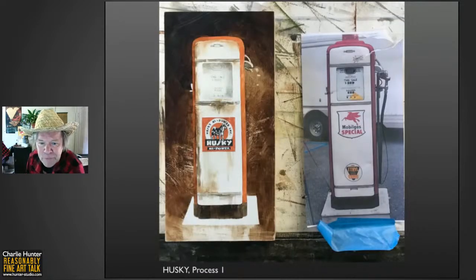This on the left, we're getting into it now, ladies and gentlemen. This is a new 6x12 that I am working on. It is not completed. And it is going to be for the Buffalo Bill Art Show and Sale in Cody, Wyoming. And why Husky gasoline, ladies and gentlemen? Well, because Husky gasoline originated in Cody, Wyoming, and I figure someone in Cody, Wyoming is going to want a Husky gasoline gas pump painting, because it's a good compromise for married couples, ladies and gentlemen, because not a lot of women that I know of really want an actual gas pump in the house.